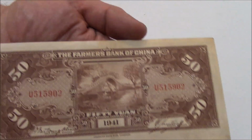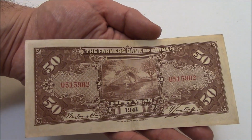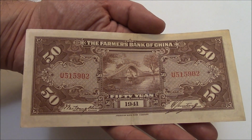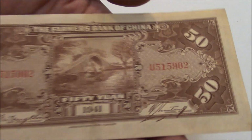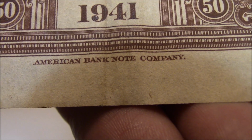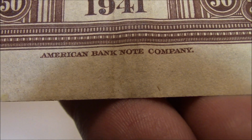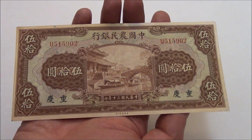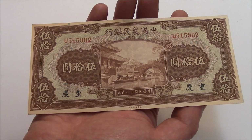This is from China. It's a large note. 50 yuan, 1941. The Farmers Bank of China. And this one is issued from the American Banknote Company. As you can see, boats near a bridge at center, front and back.